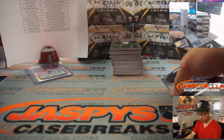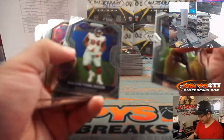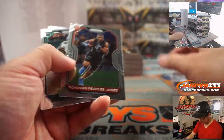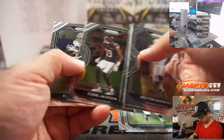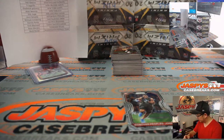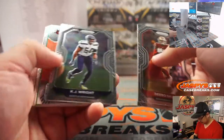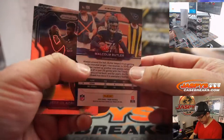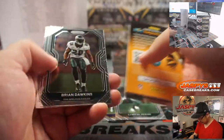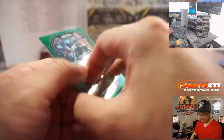Josh Kelly going to the Bolts, of course. Megan with the Chargers. Looking for the guy that hands the ball off to Josh Kelly. We got Michael Gallup orange to 249. Donovan Peoples-Jones, Jalen Reagor. Michael Gallup orange for Dallas, Oliver Smith. And we got Malcolm Butler. Green scope to 75. Jeff Gladney, Jordan Love. That's to 75. Titans, Ryan Murphy.